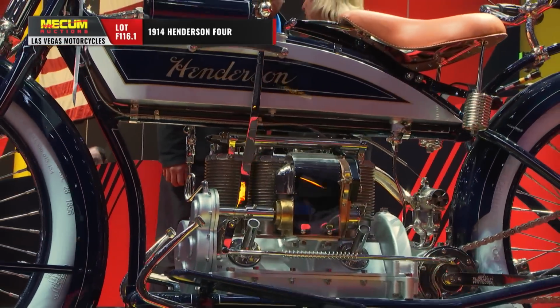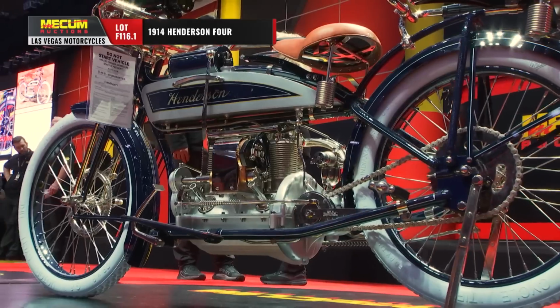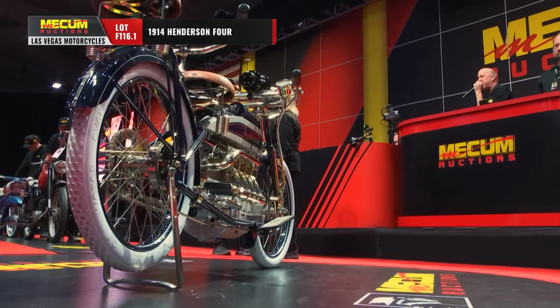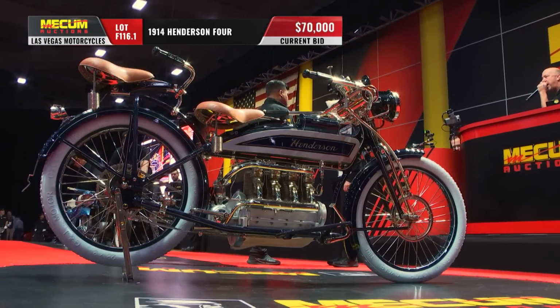1914 Henderson 4, a guy by the name of Chris Matthews restored this one and getting a lot of eyeballs up on the concourse over the last several days. Promised to bring big money this time. No more bargains. Well, wear your sunglasses because this bike is restored.